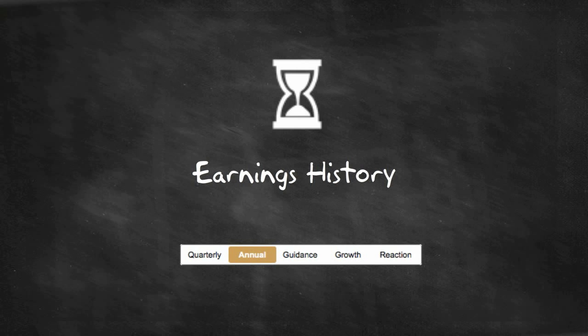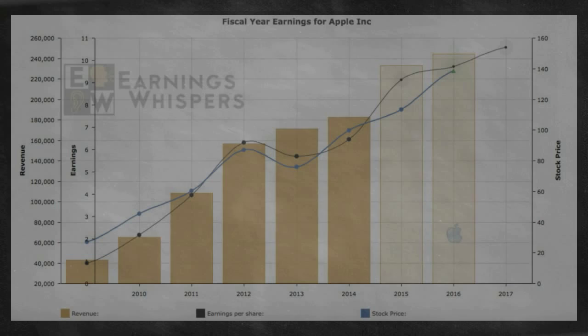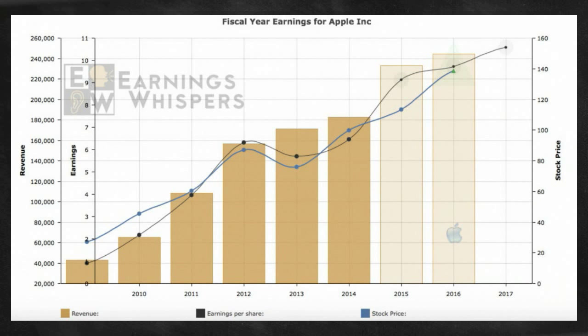Then click Annual. Taking Apple as an example, we see the stock has followed fairly closely to the company's earnings over the longer term. This marks where shares of Apple are currently trading and the earnings and revenue estimates for the current fiscal year. This marks the current estimates for the next fiscal year and, assuming the stock follows the same path, where the stock is likely to go next.